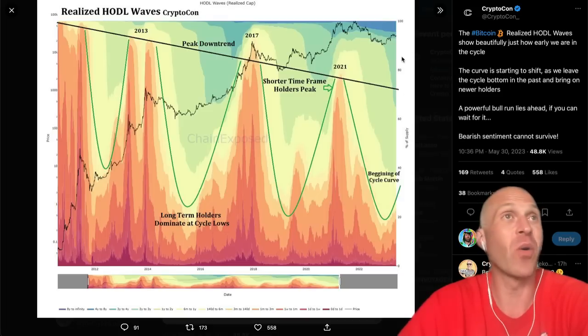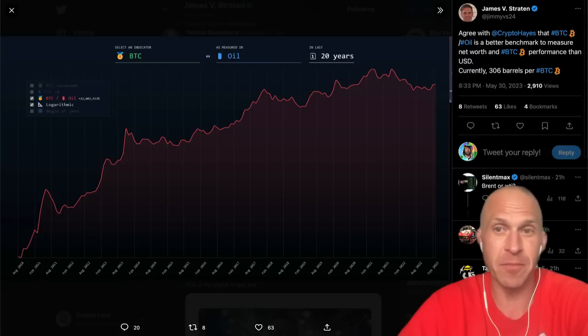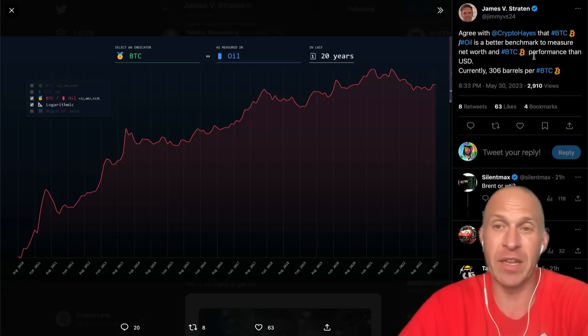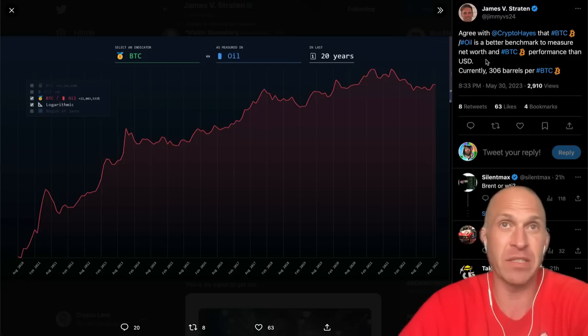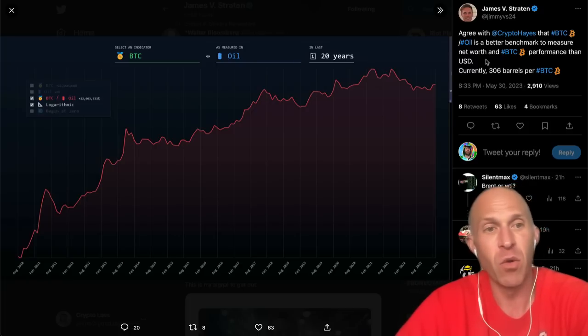And it could go absolutely insane in terms of US dollars because, as postulated here by Arthur Hayes, Bitcoin over oil is a better benchmark to measure net worth in Bitcoin than just USD because they're just printing USD, or it's losing its value at massive rates. Well, oil may not be.